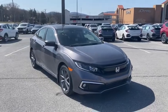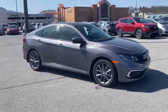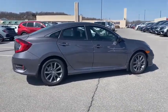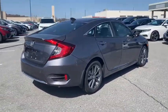Take a ride in the 2021 Honda Civic. Honda Civic: practical, awesome gas mileage, and incredibly reliable. Here are some of this vehicle's great options.